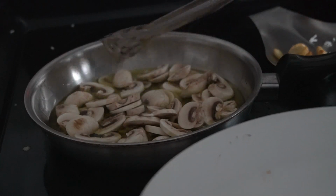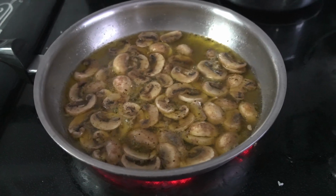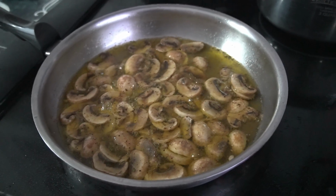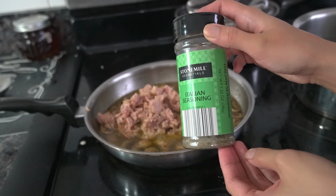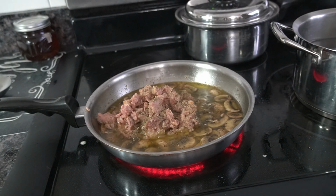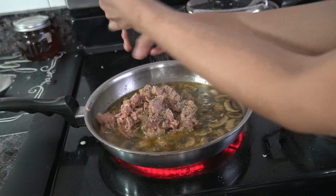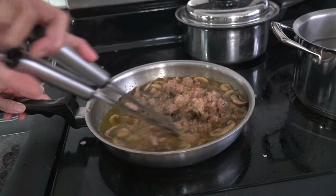This is actually a very, very easy and cheap dish. This is the star of the dish, the tuna, canned tuna. Okay, so the mushrooms are already wilted and fully cooked. Now it's time to add the tuna. So just discard the oil or water from the tuna and then add it in here. Put some Italian seasoning, ground black pepper, some salt, and then mix everything together.